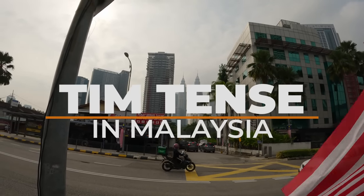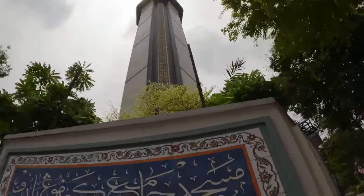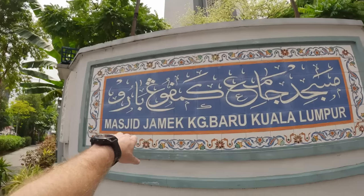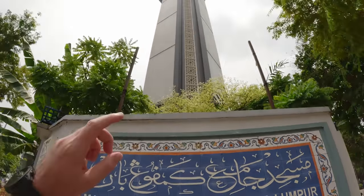It's amazing. Wow, yeah. So right at the edge of Kampung Baru, we have Masjid Jamek KG Baru Kuala Lumpur. Very beautiful mosque here. You can see the minaret here.